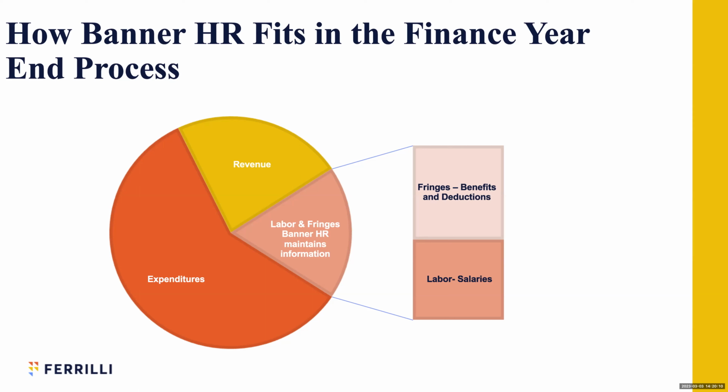So during the fiscal year-end process, or any budget process for that matter, we on the HR side within Banner HR have labor and fringes, and we've been working on them and keeping them up to date in our system.